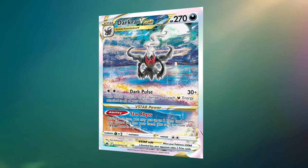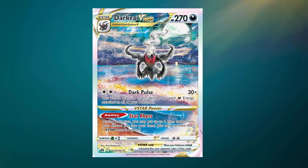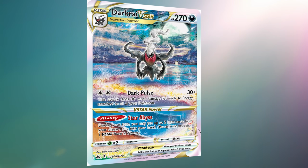The colors and the blues blend incredibly well, and Darkrai's black, red, and white color scheme flow perfectly within this artwork's composition. I highly rate this card and I see a very positive future for it.